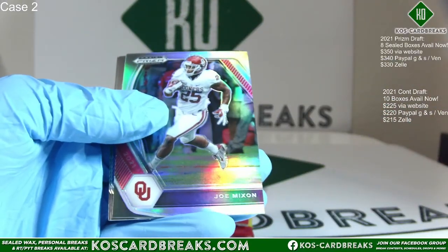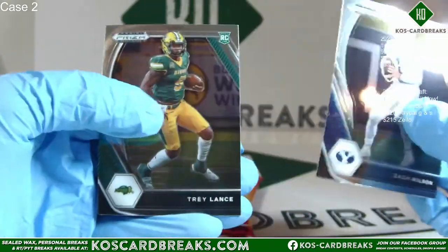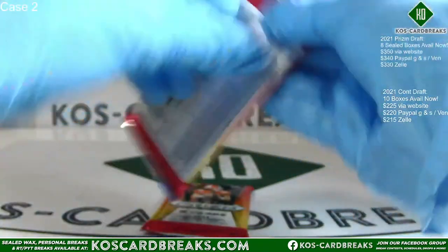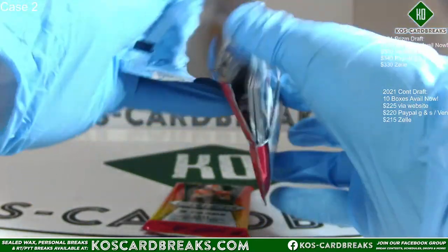207 of 249. Blue wave. Nico Collins. Joe Mixon silver. Zach Wilson and Trey Lance base. They're not going to be the exact same cards. That's not how the cards work.